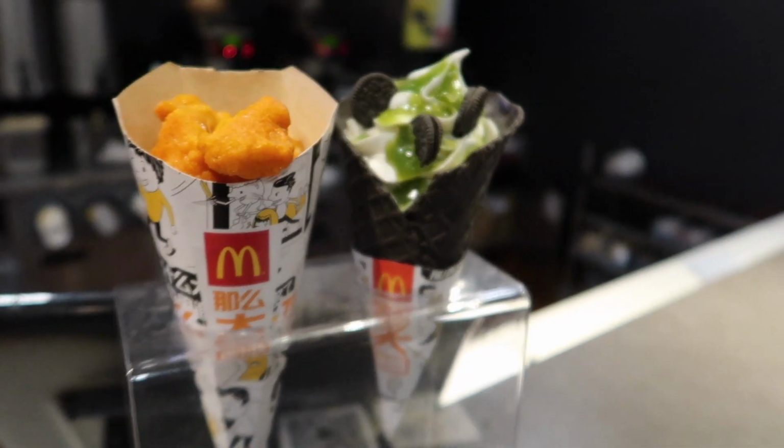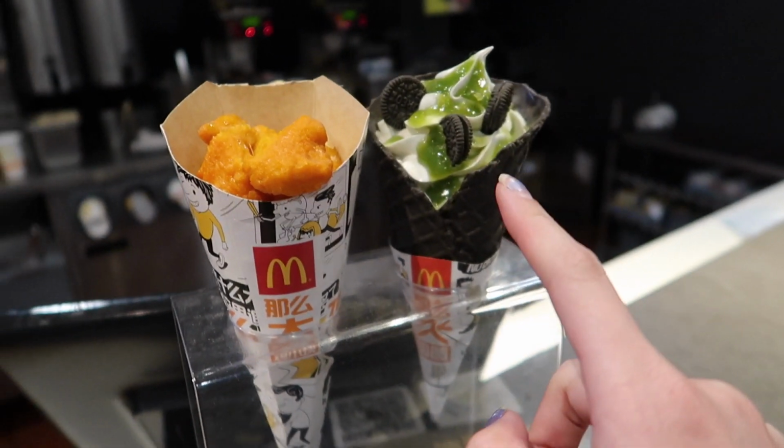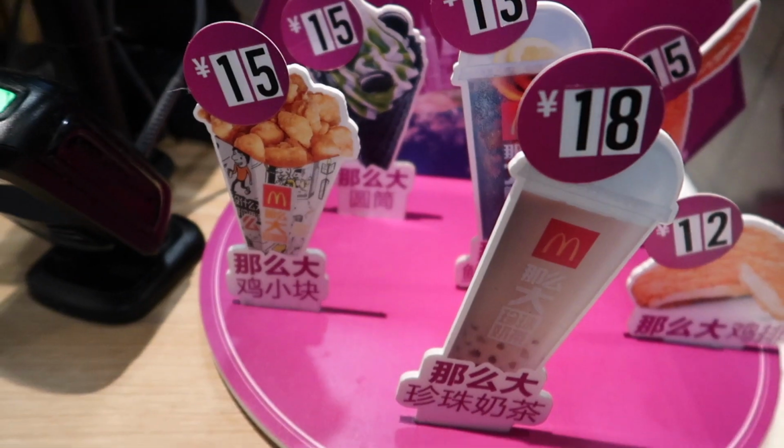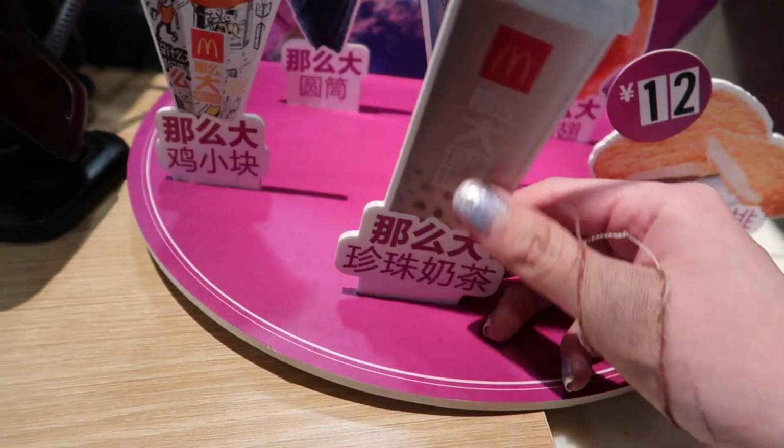This looks so good. I don't know what that is. If that's matcha, that would be so bomb. I know. And then they have this on their menu. This is probably milk tea.